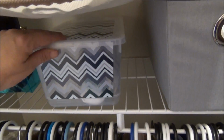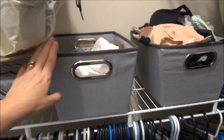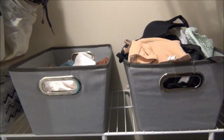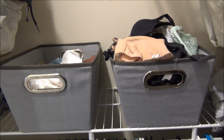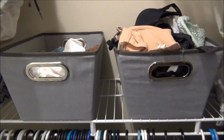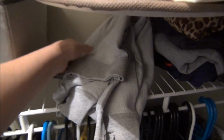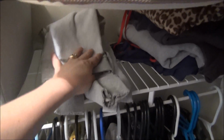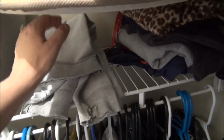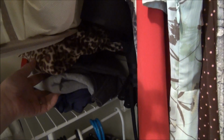I keep my socks in this little container, which works out great. I keep my underwear and bras right here in these little totes. I'm not going to try to color code any of that or roll them up. They just go right in the bin, and I can grab them as need be. Over here, I just keep my sweatshirt because, like I said, I get cold, and this is an old ratty one that's one of my favorites. But I just keep it there with some extra pajamas because I was running out of room on pajamas.